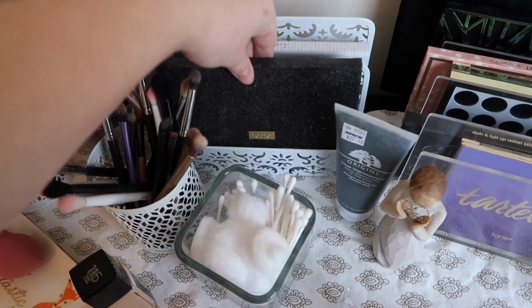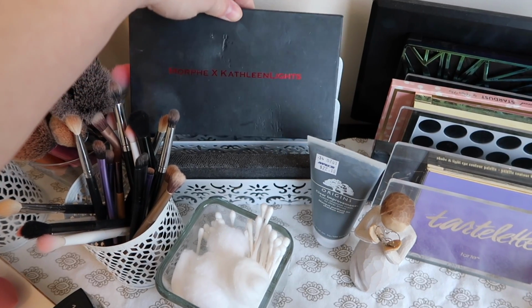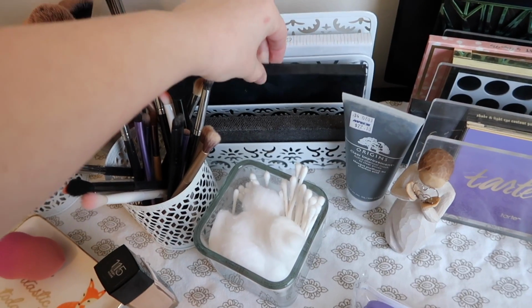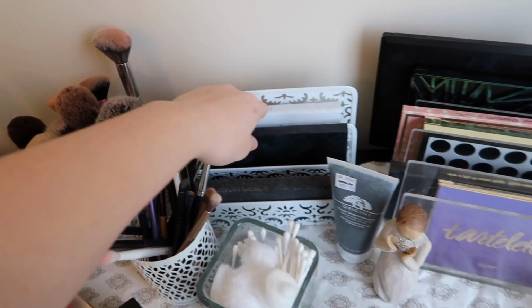And then in here I have a Tarte blush palette, which I love. This is the Kathleen Lights Morphe collab palette. This is very loved, as you can tell. I have beat the crap out of it, but it is one of my favorite eyeshadow palettes ever. And then this is the Carli Bybel palette by BH Cosmetics, which I also love a lot.